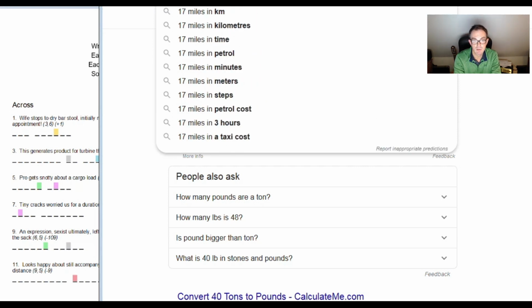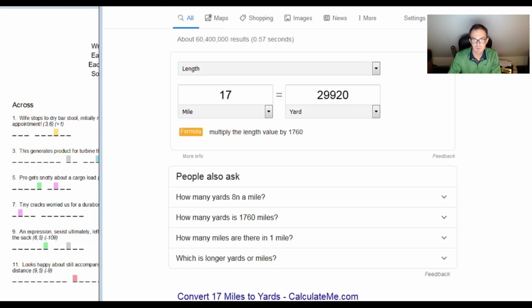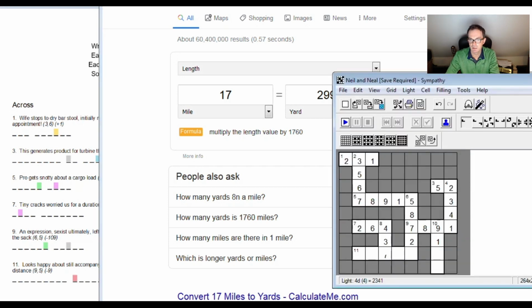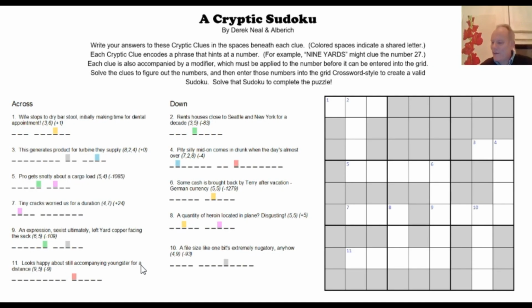17 miles in yards, maybe? 29,920? Does that look like it might be right? 29,920 minus 9? Oh no, that's not right. Okay, I'm going to go to the calculator to do 1760, which is the yards in a mile, times 17, 29,920, and we subtract 9. Oh, that's not good, because that gives us 29911.